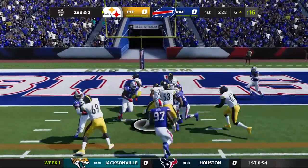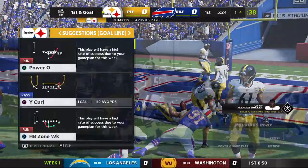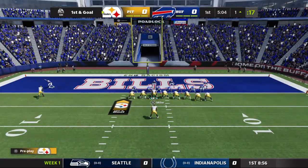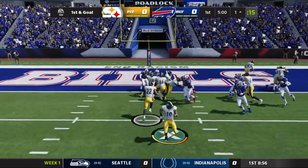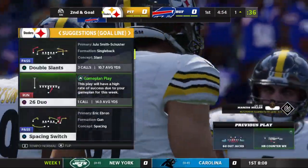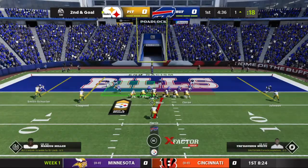On the give, this is Harris. And he'll be brought down right on the edge of the goal line at about the 1-yard line. A 5-yard gain there makes it 1st and goal. Harris, no signal, and now they say he did not get in. He is stonewalled at the 1. No gain on the play, and it's going to be 2nd and goal.